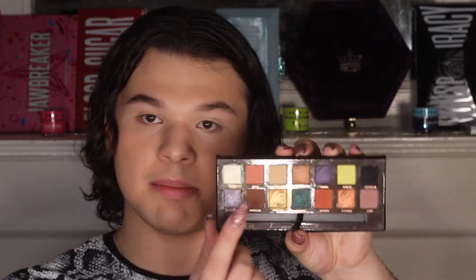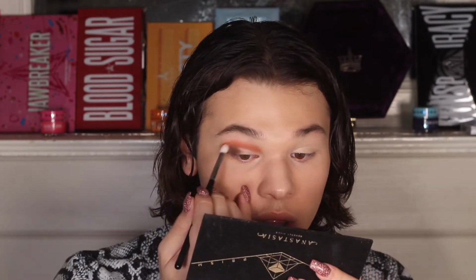So to start, I'm going to take the shade Parallel, which is this deep brown, and I'm going to take it on a Morphe JH40 and just pack it in the outer corner. So the thing about ABH shadows is they're typically super good and easy to use. So hopefully this lives up to my memory and it's still really good. So now that I have the shade Parallel packed on, I'm going to go into Saturn, which is this really warm toned brownish neutral, but not really neutral because it's warm tone, so I don't know why I said neutral. And I'm just going to blend into more of my crease.